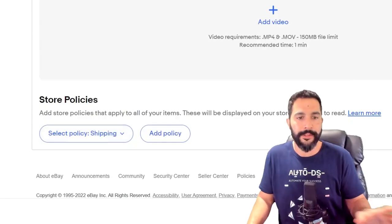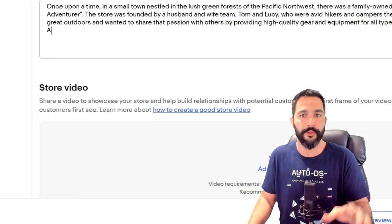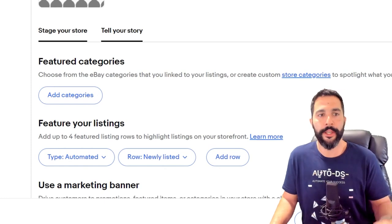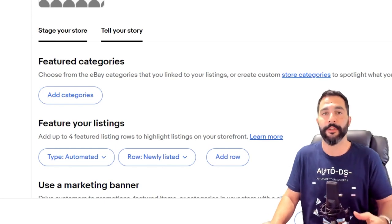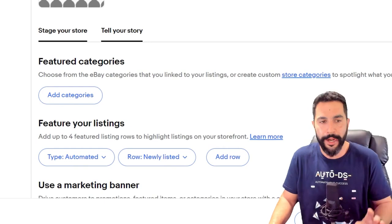And store policies, so you don't have to do this, but you can add your store policies just to let the buyers know what your store policies are. And back to the staging part, instead of telling your story, you can add featured categories, you can add featured listings. I'm not going to do it now, but just going over the options. You can use a marketing banner to let them know, hey, there's a big sale going on right now. And we're going to dive into marketing right after this part.